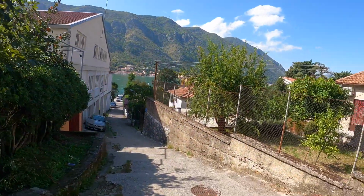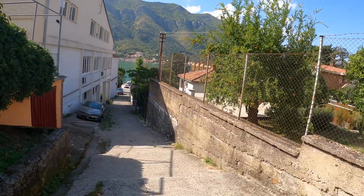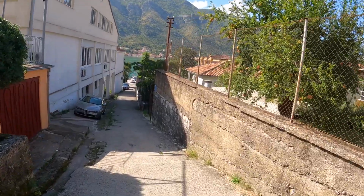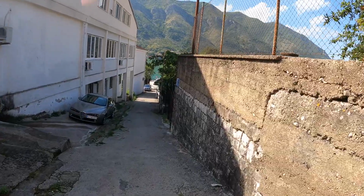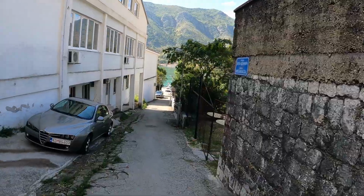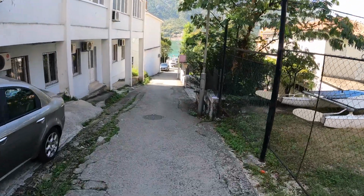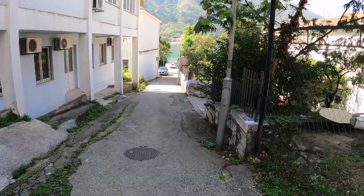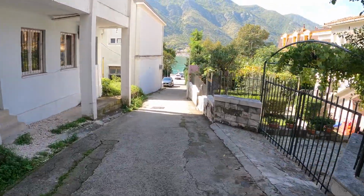Well, we've had the coffee and we have dropped off the backpack at the hotel for tonight. A good walk from the bus station up to the hotel, over a mile, about a kilometer and a half. Flat at the beginning, then straight uphill. Now we're going downhill. And that'll get us our first proper look at the Bay of Kotor.